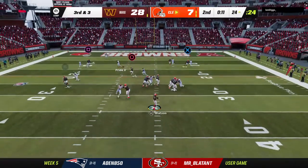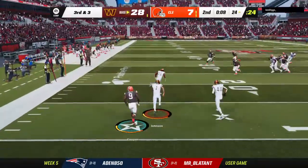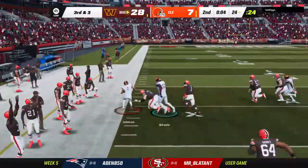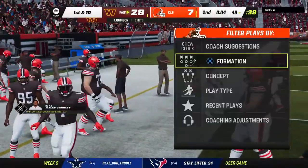Watson on third down. And his pass is intercepted for the 4th time today. Teron Johnson able to pick it. And the Commanders are going to take over a couple of yards shy of midfield.